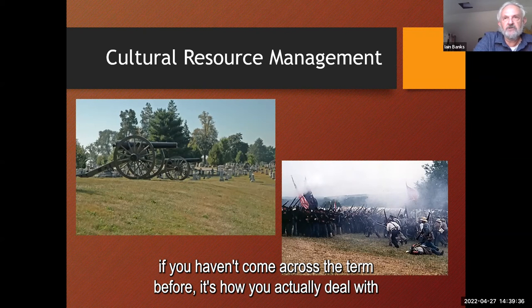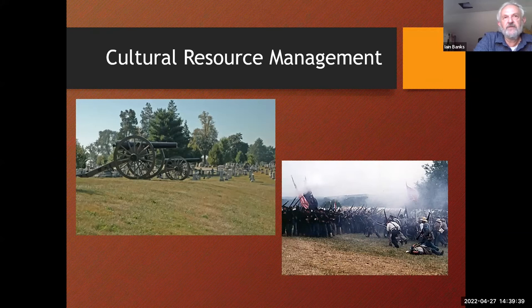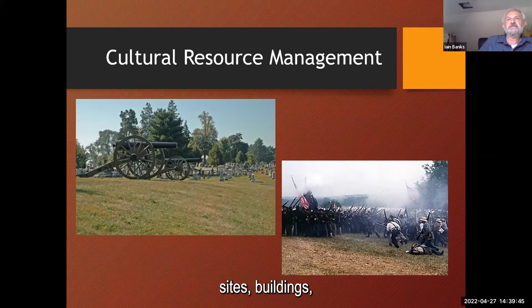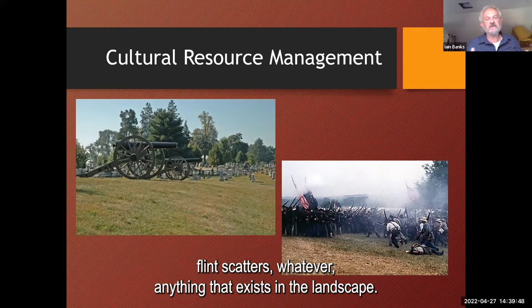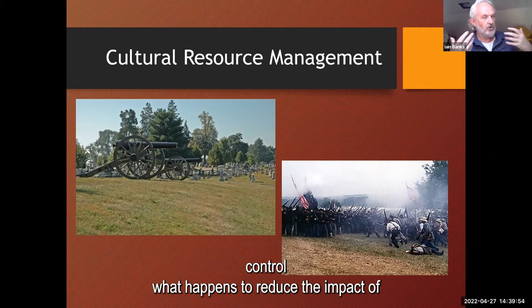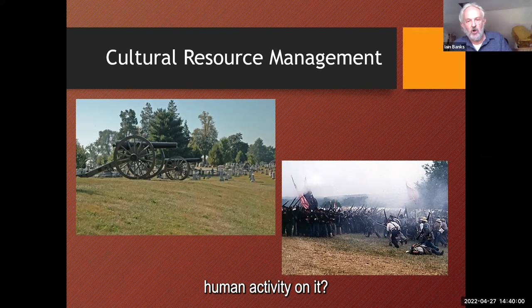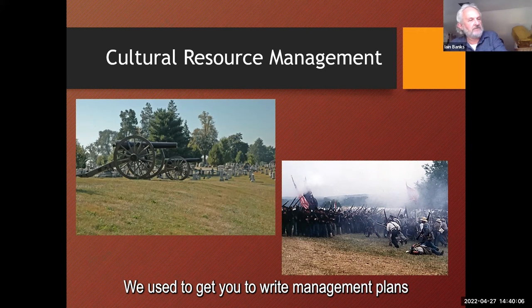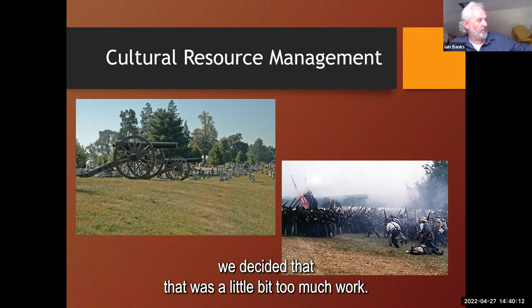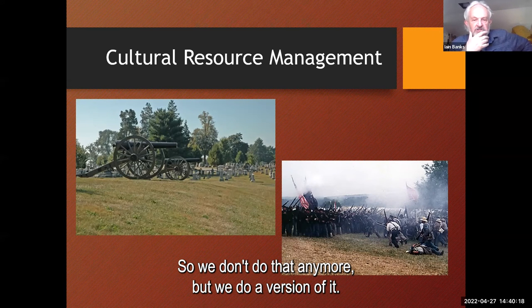Cultural resource management, if you haven't come across the term before, is how you actually deal with cultural resources such as landscapes or sites, buildings, flint scatters, whatever. Anything that exists in the landscape, how do you manage that? How do you control what happens to it and reduce the impact of human activity on it? We used to get you to write management plans for specific battlefields, but we decided that was a little bit too much work, so we don't do that anymore, but we do a version of it.